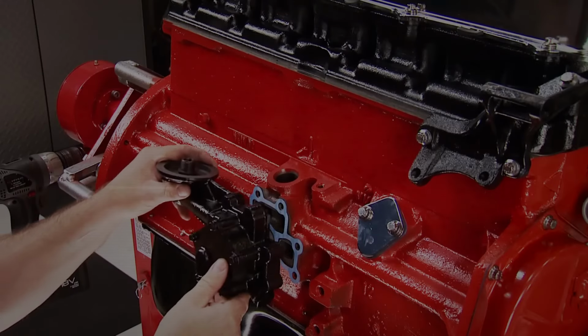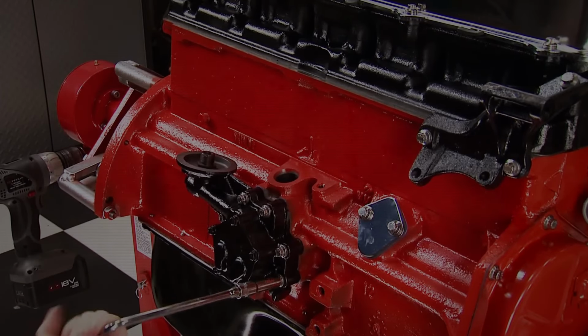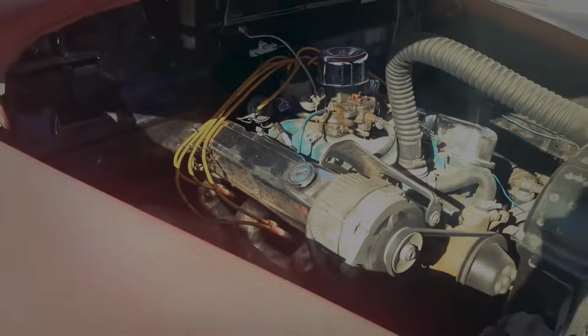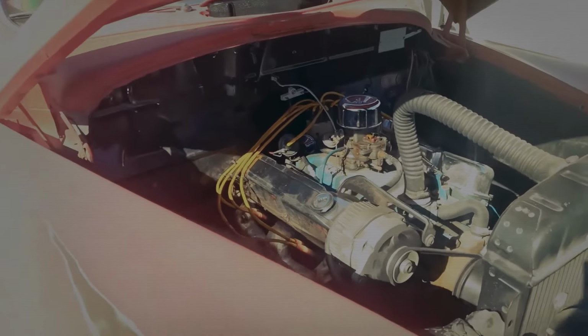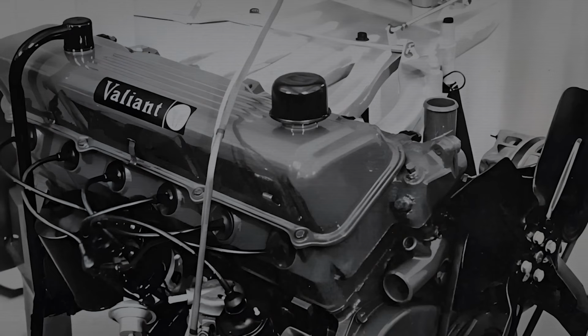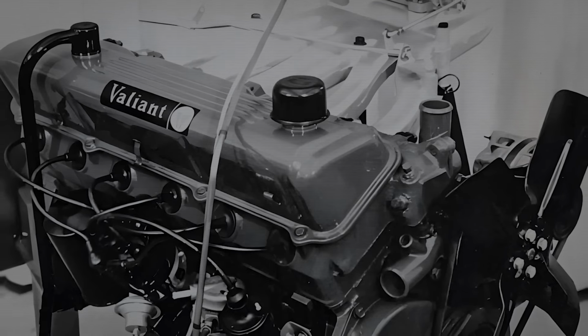Chrysler's engineers reflected on the Slant Six's legacy. One retired powertrain engineer explained, "We built it to survive the average American driver, which meant assuming the worst. No maintenance, heavy loads, extreme temperatures, so we over-engineered everything. Looking back, we probably went too far, but that's why they're still running."